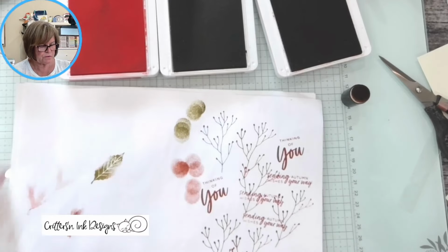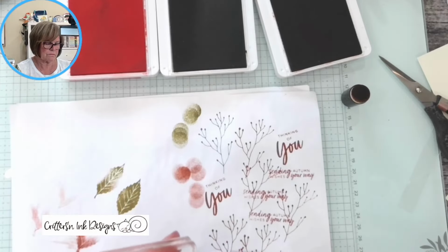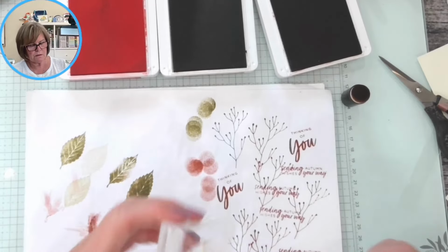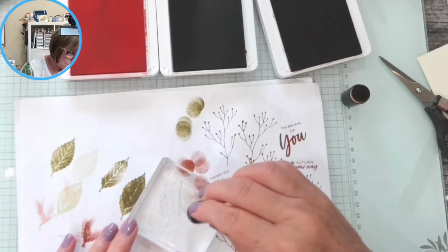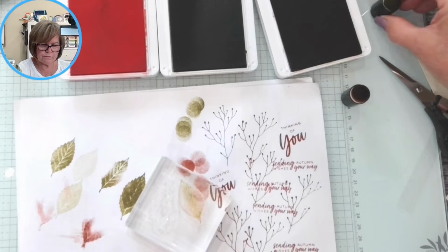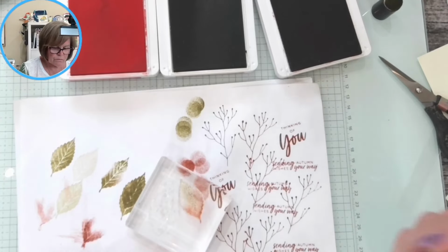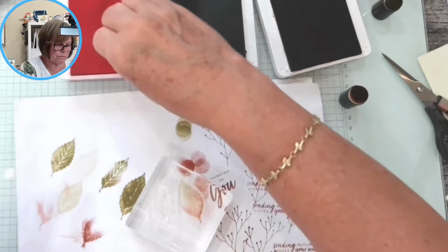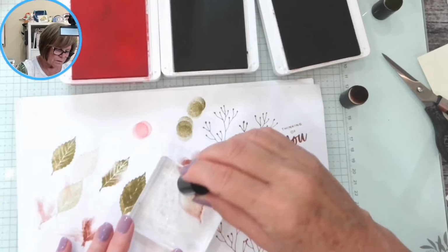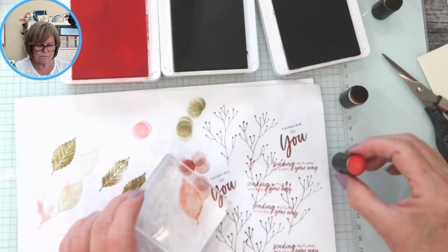This is new, so I'm going to stamp it a few times because you see how it needs to be primed. There. Okie doke. So up the middle. Up the middle, yeah. Okay. And then do your Cajun Craze down by the stem. Okay. And then your Poppy Parade to finish the top. And then I would stamp off and then stamp onto your card.